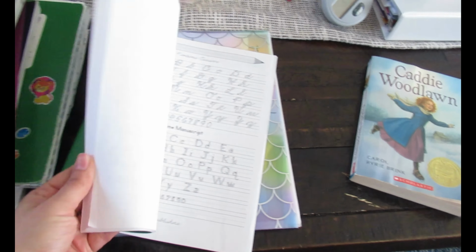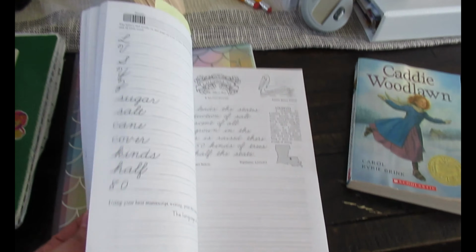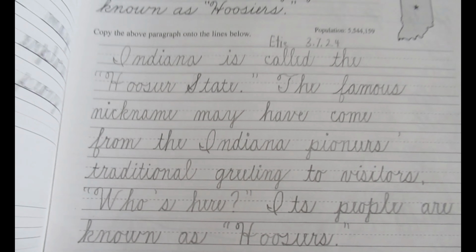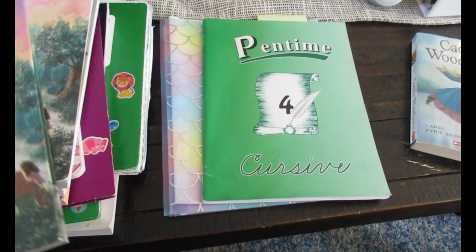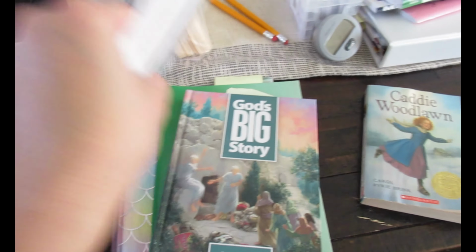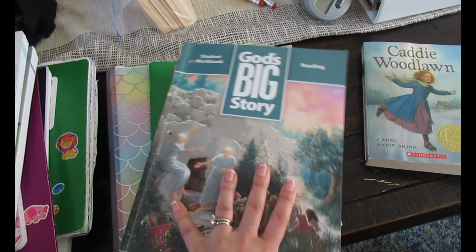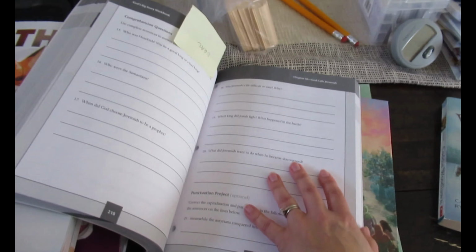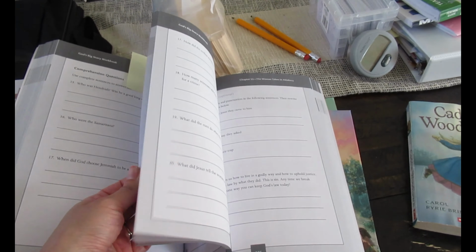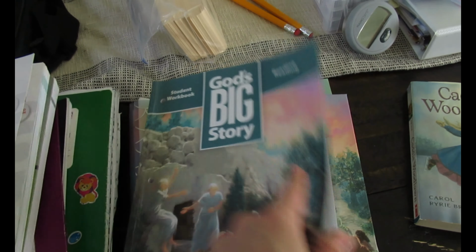She's working through her Pen Time 4. I absolutely love these handwriting books, and her cursive has gotten so beautiful. So she is working through God's Big Story. This is from Generations. She has really enjoyed doing this as well. These workbooks are massive, but she has worked through them quite well. So she is on chapter 40 with this.